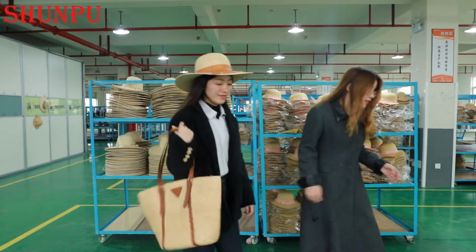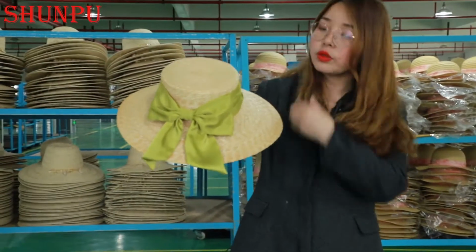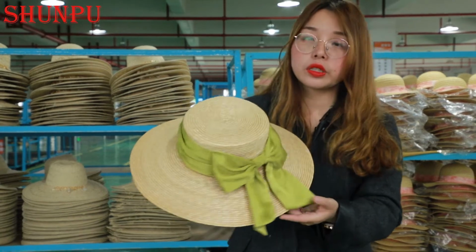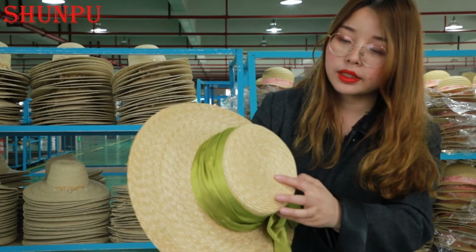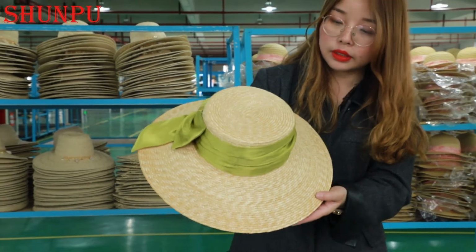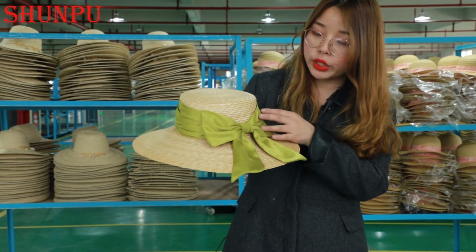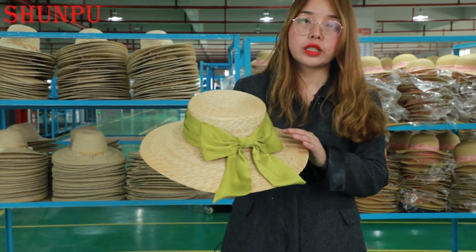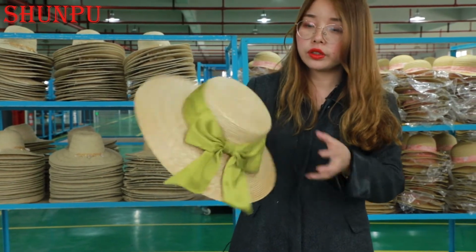Okay, next hat. Look at this hat. This hat was made of wheat. And look, this is also natural straw. And look, these are the details. And this hat is decorated with a green bonnet. And if you want another color, just contact our sales. Our sales will make the operation for you.